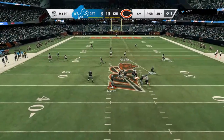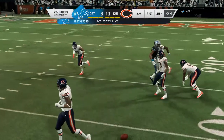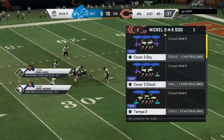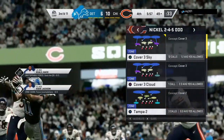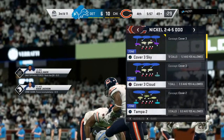On second and 11 now. Stafford. And this one incomplete. Too much contact to hold on to that one, and it's third down. We have not seen a whole lot of wide-open receivers. Everything seemingly has been contested. And that's another nice job there to force an incompletion.